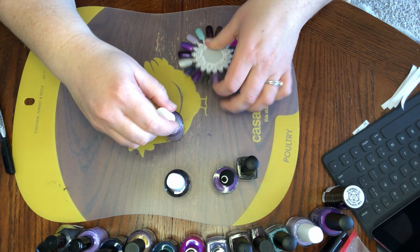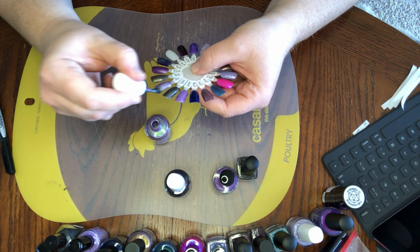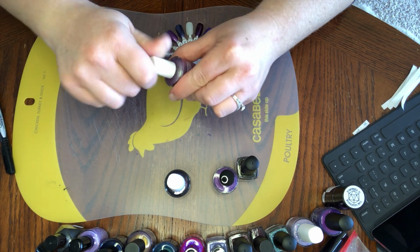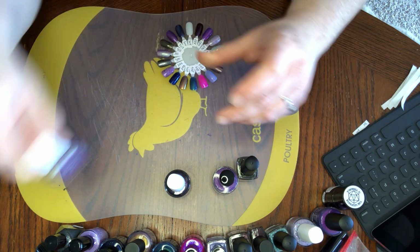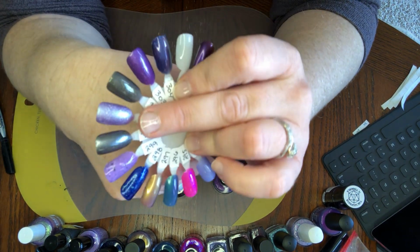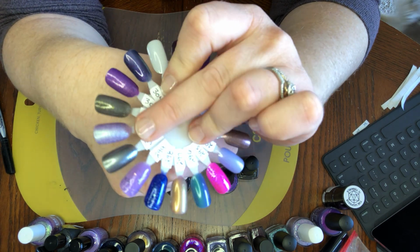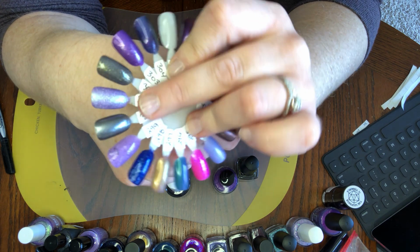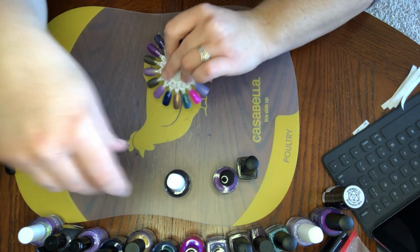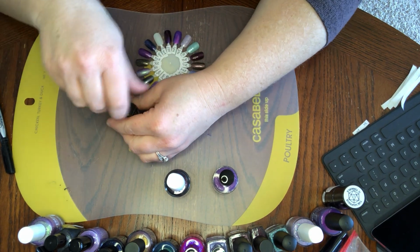Different Dimensions, Light of Love. Didn't really need a third coat. I was good at 2, to be honest with you. Third and final coat. Super pretty. Hopefully you're able to see that really light purple to blue transition. Pepper Pot Polish, If I Could Turn Back Time.